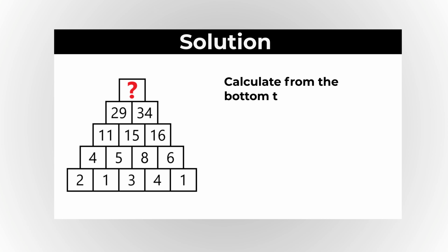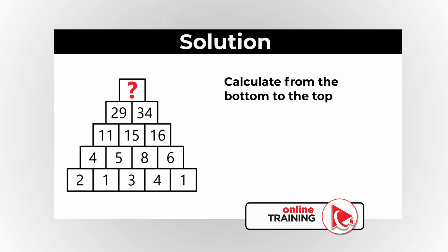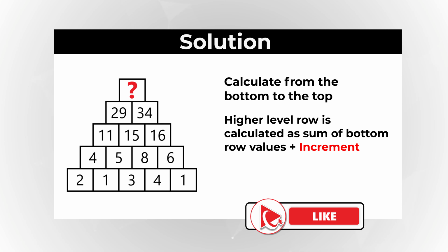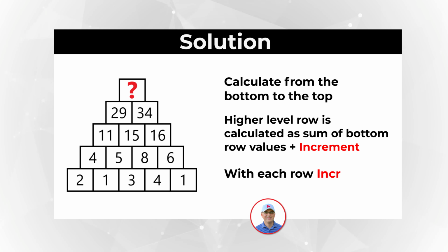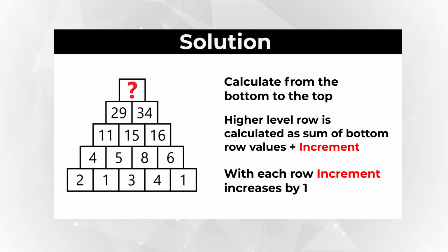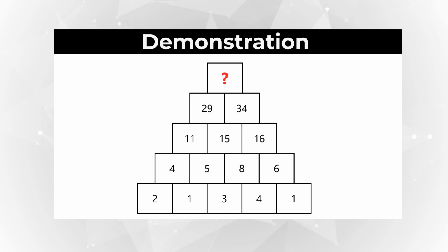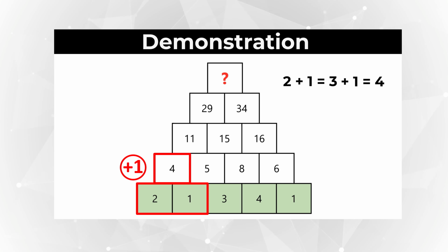To calculate it correctly, you need to move from the bottom to the top. And if you look closely at the pyramid, you will notice that the higher row is calculated as the sum of bottom values plus the increment. An increment also increases with each row by 1. Let me demonstrate. If we look at the numbers in the bottom left corner of the pyramid, you see numbers 2 and 1. Sum of 2 and 1 is 3, but then we add the value of the increment, which is 1, and the calculated value is 4.